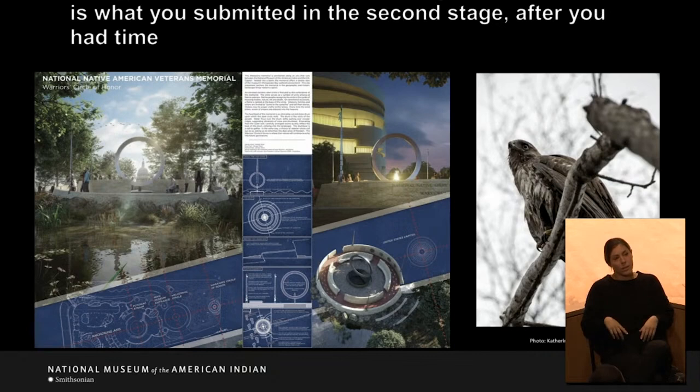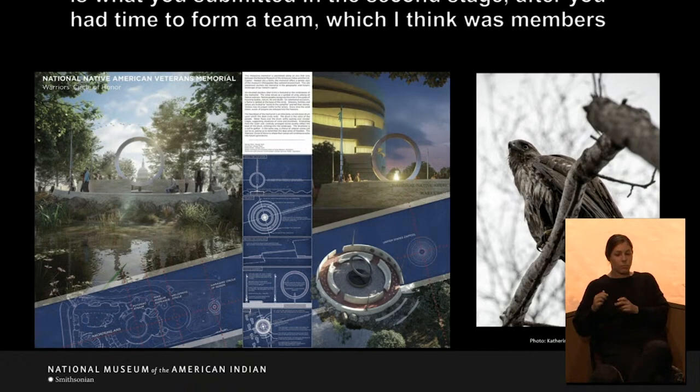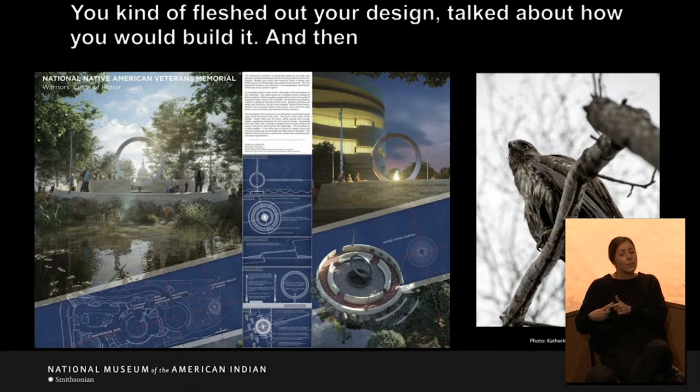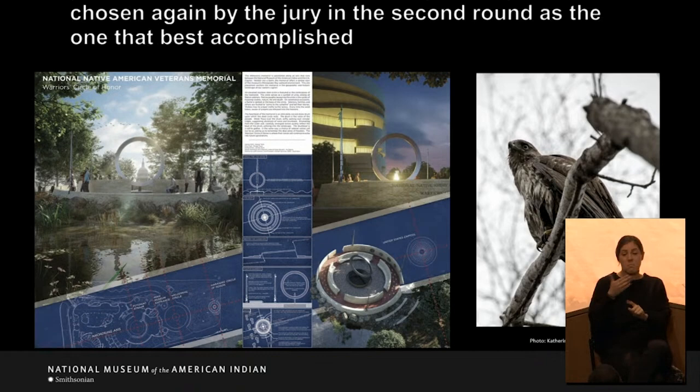You started by forming a team, which included members of your family and Butzer Architects and Urbanism. You fleshed out your design, really further developed it, talked about how you would build it, how you'd accomplish it. And then Harvey's design was chosen unanimously by the jury in the second round as the one that best accomplished what we'd been asked to do and what we then asked the designers to do.